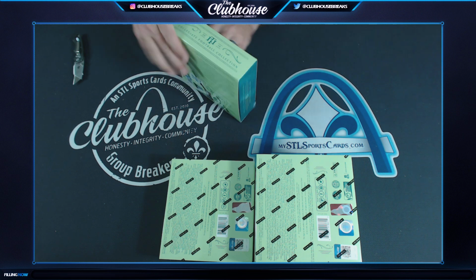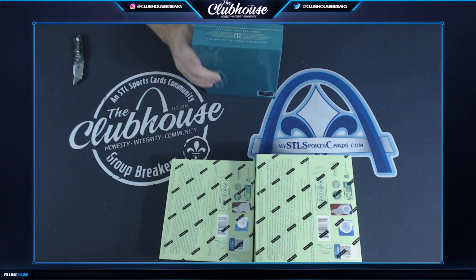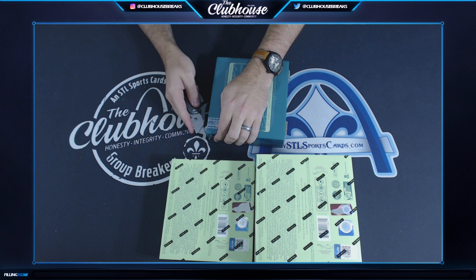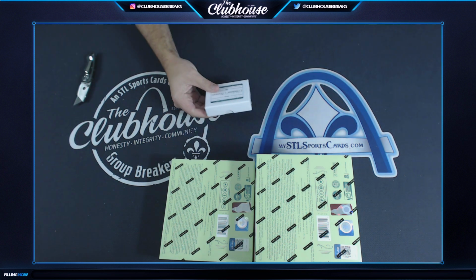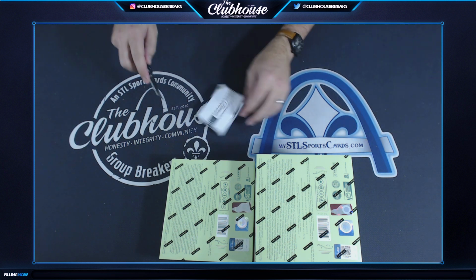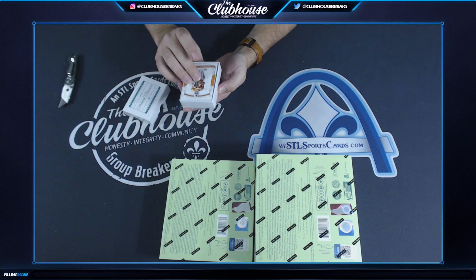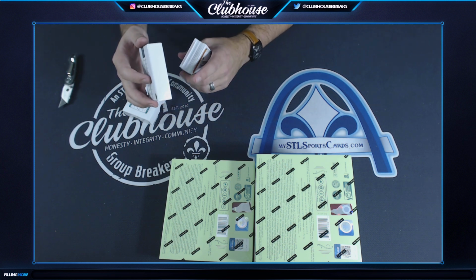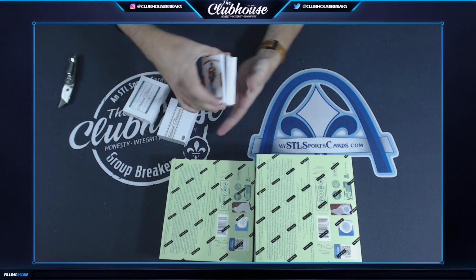All right, here we go. Serial numbered case. This one's really full. So far, that has meant that there's one of those patch, like crazy patch cards in it. Oh, this one has a book in the second spot, which is weird. Oh, we might have a double book. We do. Two booklets. We have not seen one of these yet.